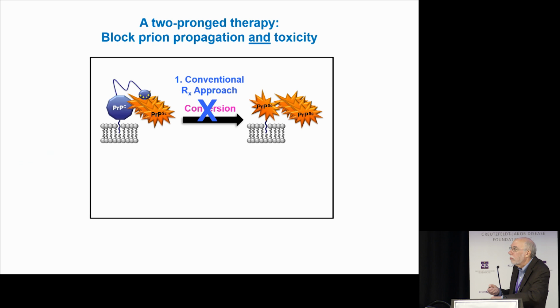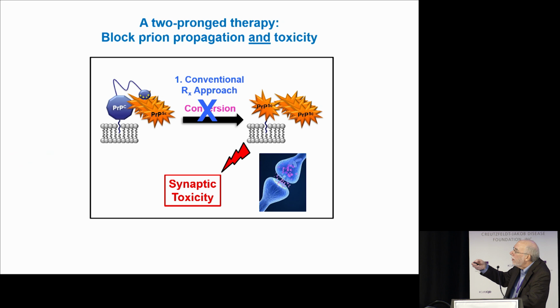we also recognize that there's a second kind of process that really contributes to the disease, and that is shown here. And that has to do with the things that go on after that conversion process occurs. There's something that happens where that abnormal protein does something bad to a nerve cell. It causes the nerve cell to die, or more specifically, it damages the ability of the nerve cell to communicate with other nerve cells via connections known as synapses. So it causes toxicity to synapses and degeneration of synapses. And that's the essence, after the abnormal protein accumulates, of what really causes the symptoms: degeneration of synapses in the brain.